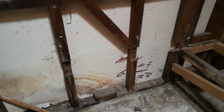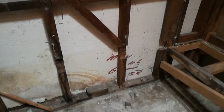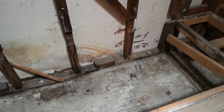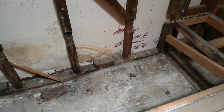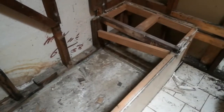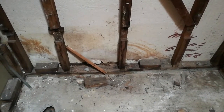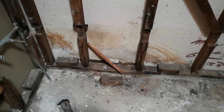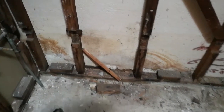Alright, here you can see where the housing is from the bath, where the bath was. Now we knew that there was moisture in this bathroom because in the surveyor's report it did say that there had been water issues. When I pulled the bath up, it was very easy to lift up. I was a bit surprised. I was expecting it to be really hard because the waste should have been attached.